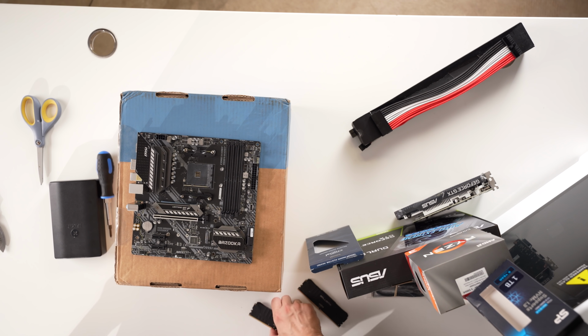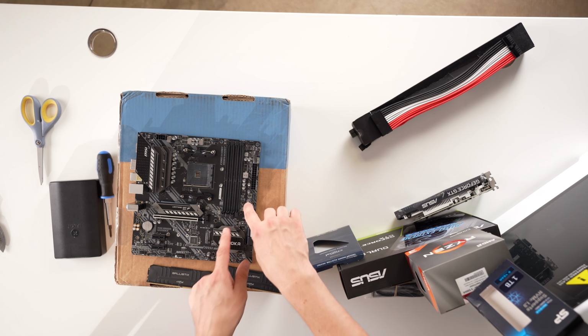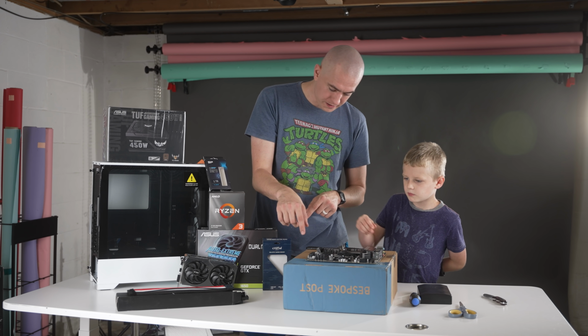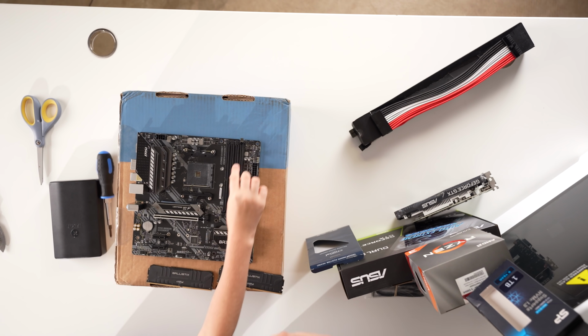So the RAM goes in one of these slots here. Now, because we only have 2 sticks, we're gonna use the 2nd and 4th slot. So we need to open up those slots. Can you go ahead and open it up? Which way do I push it? You push it out. And then also for the 2nd slot, push it out.